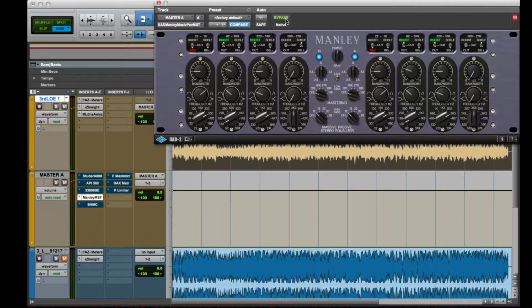So it just helps the vocals stand out a little bit more inside of the track too, which is kind of nice. It's giving a little bit of presence to the vocals and kind of cleaning out a little bit of the muddiness in this low mid range, about 330 hertz.